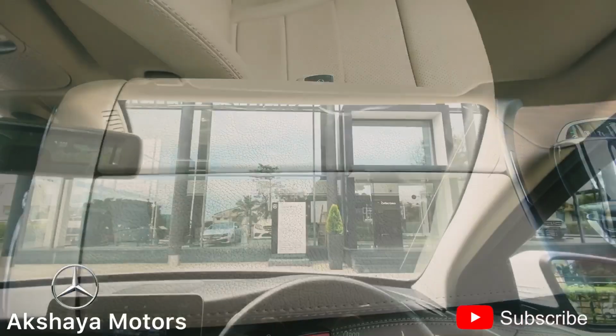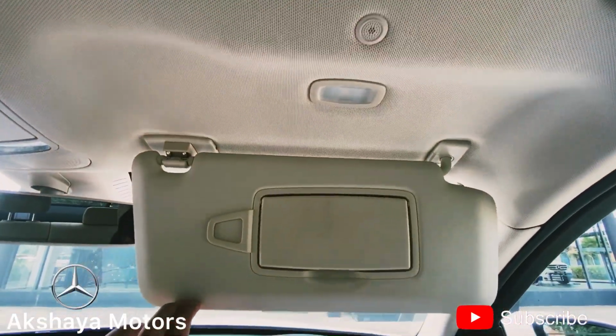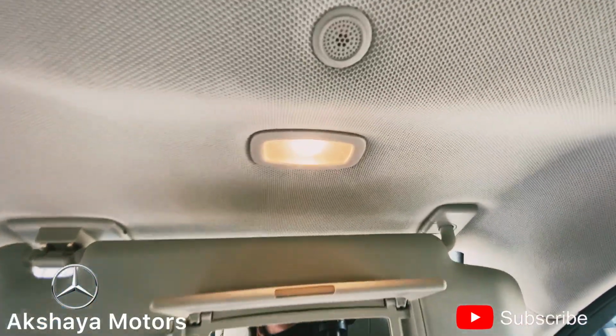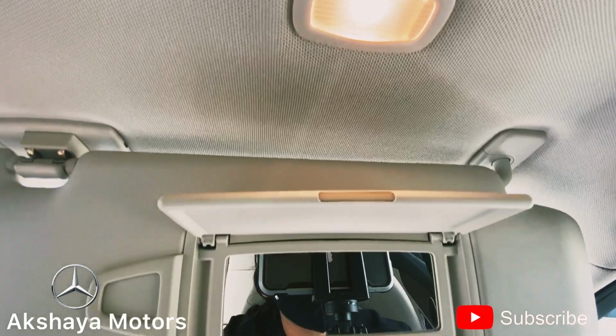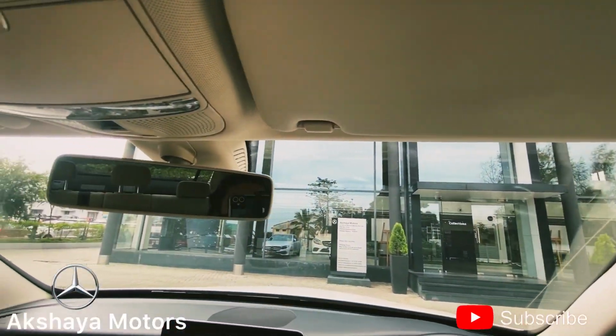So moving on to the top, you have got the sun visors with the mirrors as well as with the lights. That's pretty good. At this price point you get the lights with the mirror, so when you open the latch of the mirror, the lights turn on automatically. So you have got a mic over there for the Bluetooth connectivity.